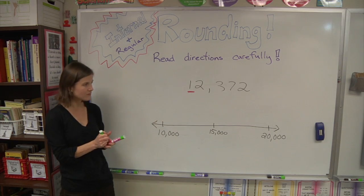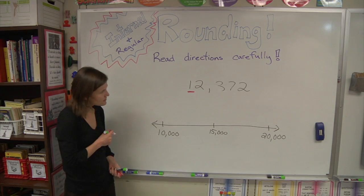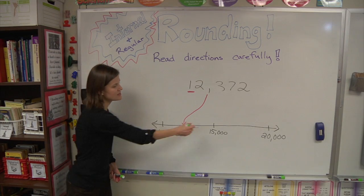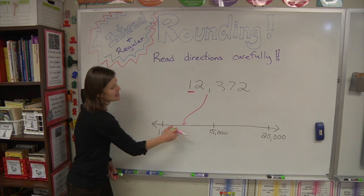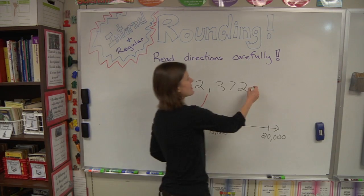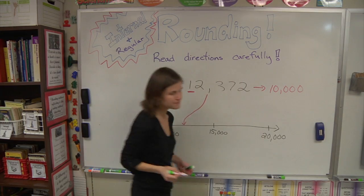Then I look again at my big number, 12,372. Which side of the number line does it fall on? Well, almost halfway in between 10,000 and 15,000. Just this side of halfway in between those two. But it's pretty clear from looking at this number line that it's going to round down to 10,000.